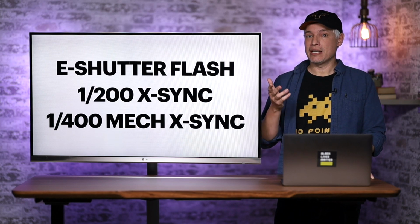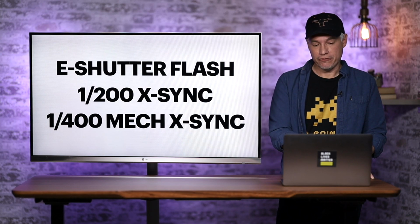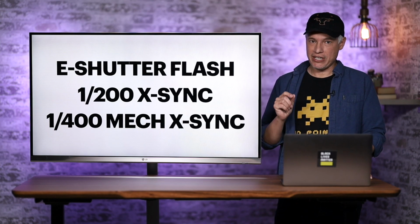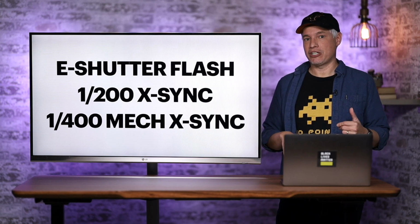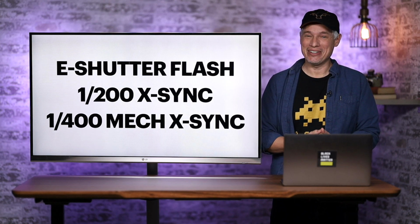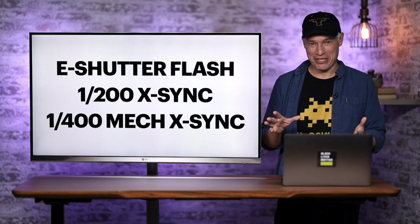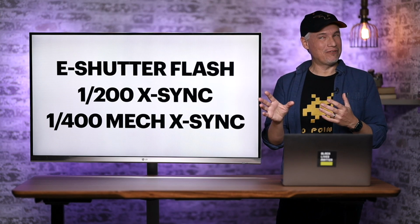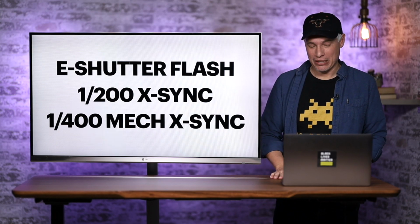With the Sony A1, you'll be able to use the flash up to a sync speed of 1/200th of a second when shooting silently with the electronic shutter. Now, silent shutter is probably not going to be that useful when you're shooting with the flash because after all, the flash itself makes noise and is not discreet, but at least if you forget to change it, it shouldn't be as big of a deal.